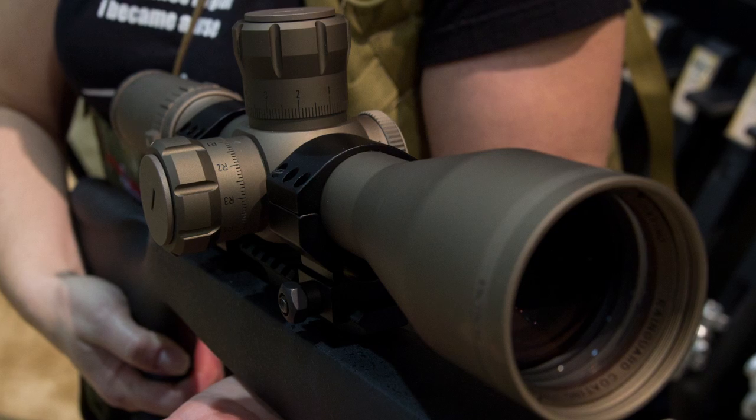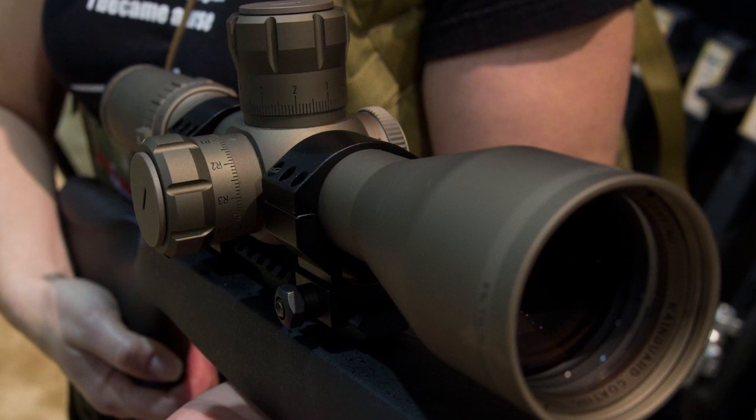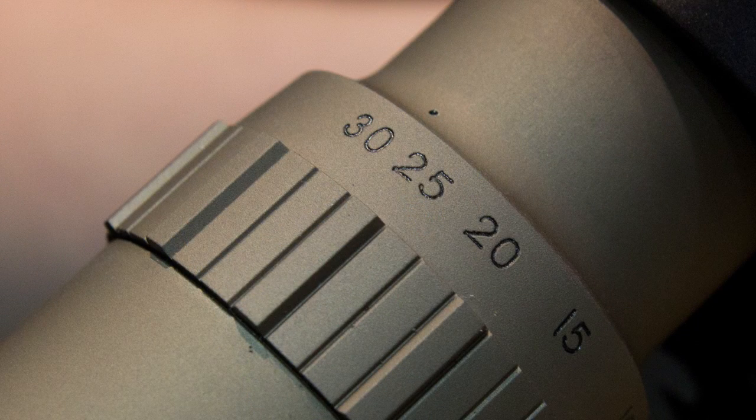Now, Bushnell also had their Elite Tactical XRS rifle scope. This is the 4.5 to 30 power with a 50 millimeter objective. It's a very, very nice spotting scope. This is the big brother to the HDMR and the LRS. The HDMR and the LRS have that 3 to 21 power range. The XRS bumps that up to 4.5 to 30 power and really gives you an extra reach.